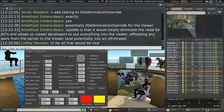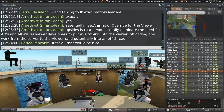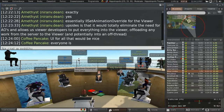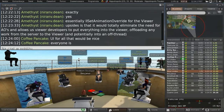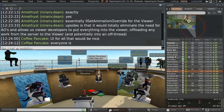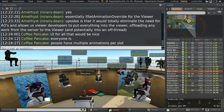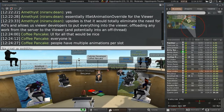All right. So people who are still using scripted AOs, even now that llSetAnimationOverride exists, what are they getting out of it other than just not having to get rid of their script? Oh, grief. I've got an AO that I've been carrying around for years, and every time I want to change it, I have to edit a notecard.